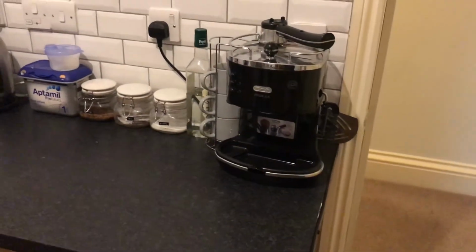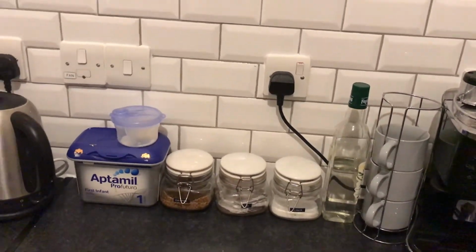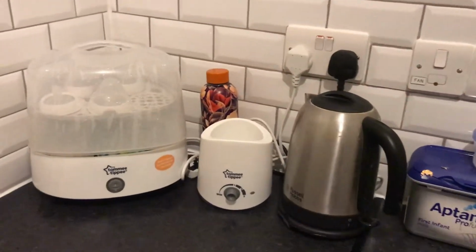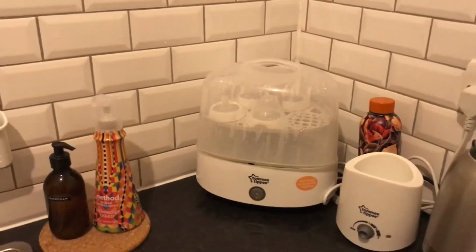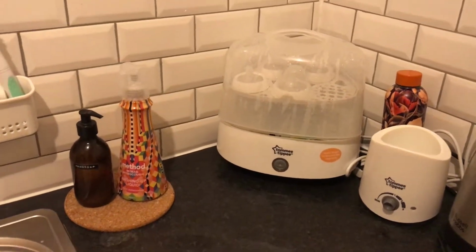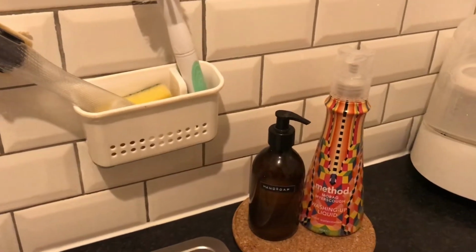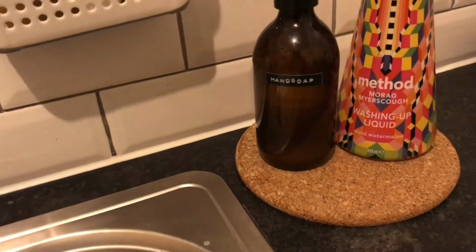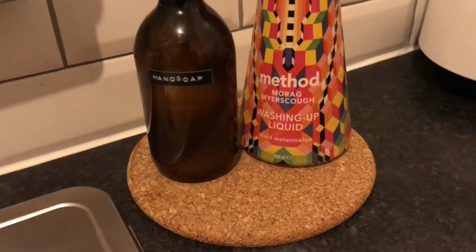So when you walk in, I'll start over here. We've got a coffee machine, mug stand, teas, coffees and sugar syrup, baby formula, our kettle, bottle warmer. That's just a flask which we put Didier's hot water in when we go out, and his steriliser. And I just keep some hand soap here. And I absolutely love this washing up liquid. It's watermelon and it smells amazing.